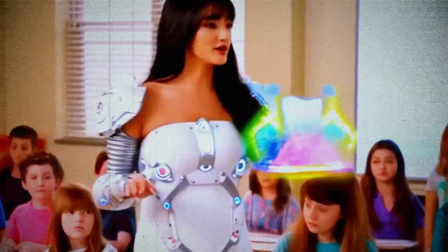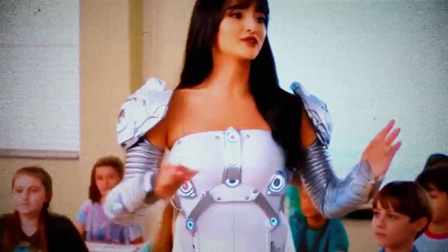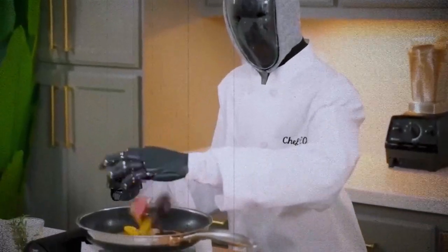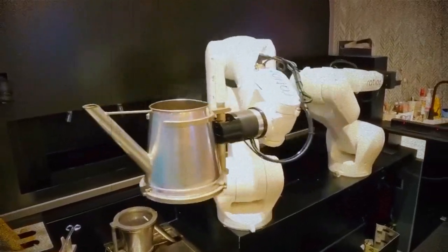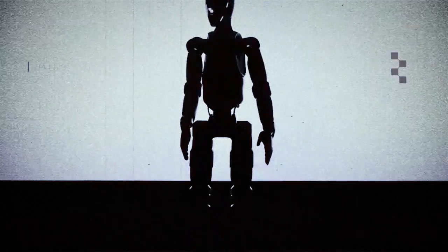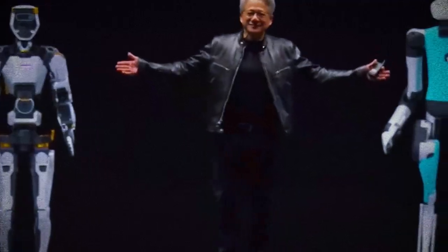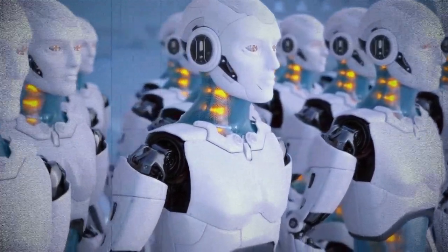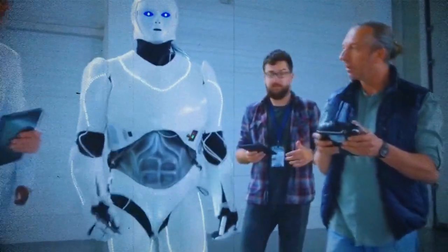At first, everyone thought it was just a dummy, but then he blinked. What you are about to see is not CGI and is not an actor. This robot looks, moves, and talks like a real human being. But here's the disturbing part. Its creators say it's just the beginning. What happens next will haunt you.